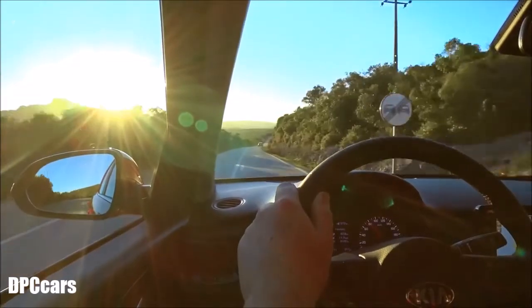Another point is we do have more light inside the car, and one reason for that is the C-pillar has been reduced by nearly 9 centimeters.